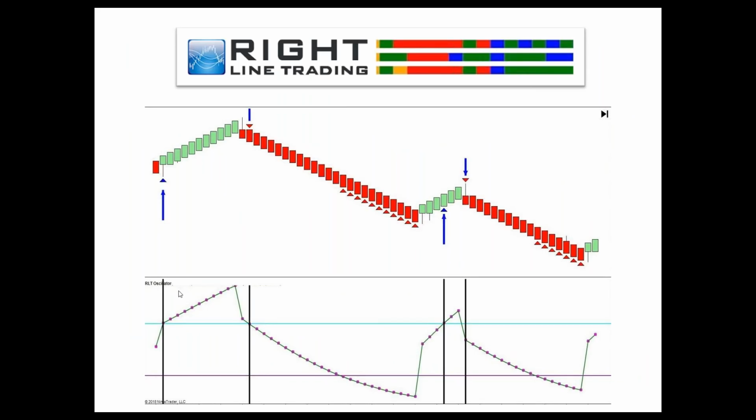Now here, just to show you, here's the oscillator line crossing the 50 line to the upside. There's the up triangle. There's it crossing to the downside. There's the down triangle. There's the oversold signals when it crosses below this 20 line, which I ignore. And there's the long signal, and there's the short signal. And I ignore these.